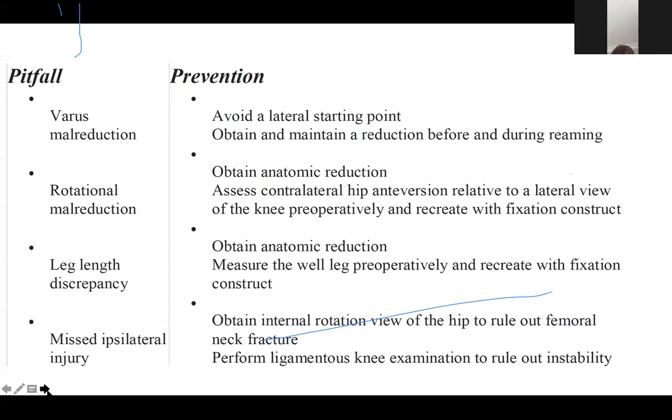Okay, thank you for that reassuring comment, sir. So the pitfalls that we commonly note in these fractures are varus malreduction, rotational malreduction, and leg length discrepancy, particularly if there is comminution. So you need to make sure you've got equal leg length. Then there is the missed ipsilateral injury, like what Mr. Gova highlighted earlier. And sometimes the missed injuries are occult and might mandate you to do a CT scan.